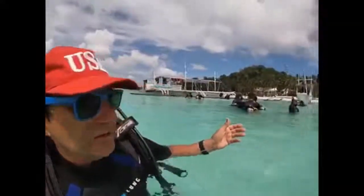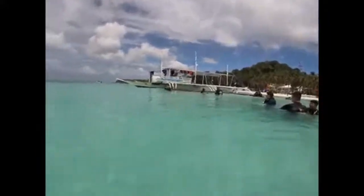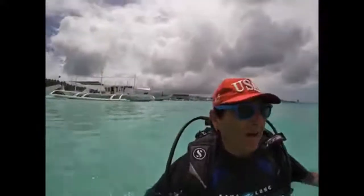I met one of my buddies, Dave, and he was telling me about his Palawan diving. He liked the shipwreck. He said there's like 18 Japanese broken ships in the bottom of the ocean in Palawan. The Americans bombed the hell out of Japan when they had the war, and there's a bunch of Japanese ships sunken in Palawan. And here's our boat.